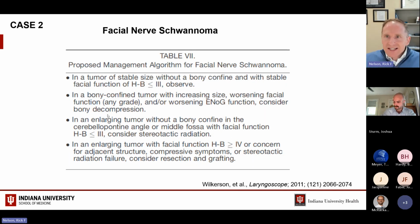So I think the idea being that it's a movement towards conservatism with the schwannomas. Because if we cut out the nerve and graft it and the facial nerve is normal, the best we're going to get is a 3 with no forehead movement.